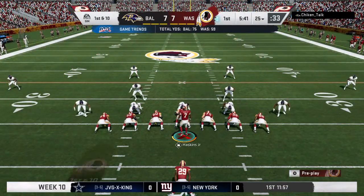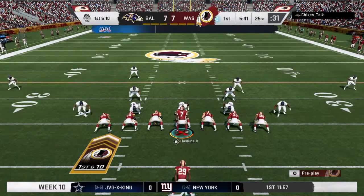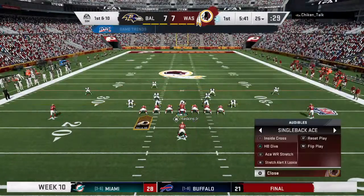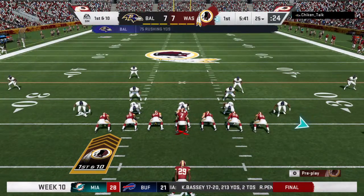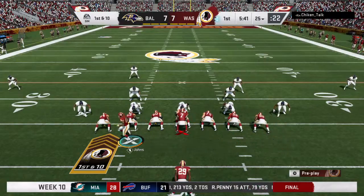Out there ready for this next drive, the Redskins offense. And, you know, certainly a lot of football left to be played. We're not into December yet, but right now where we stand, they're first place in their division, looking good, looking to be a threat come January.